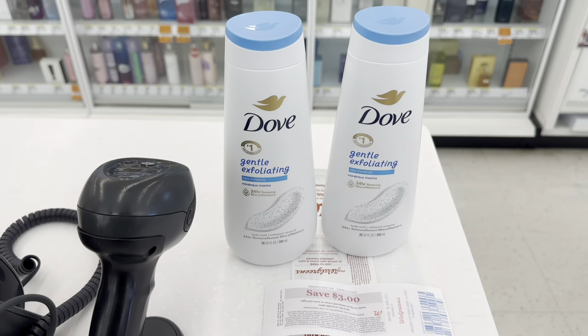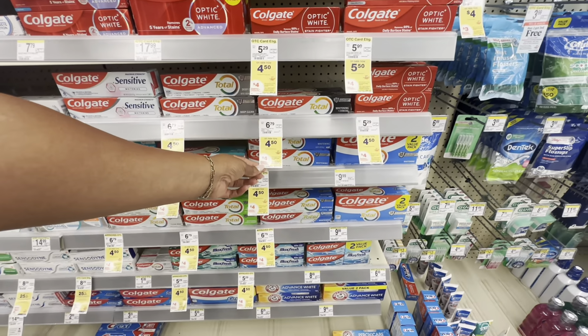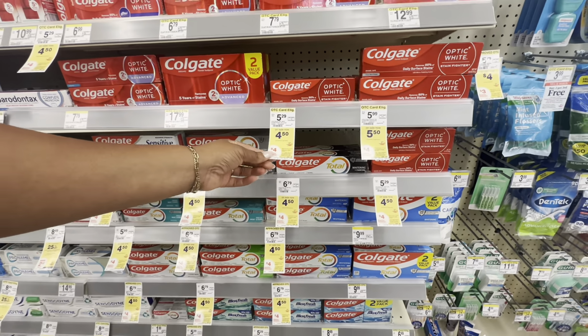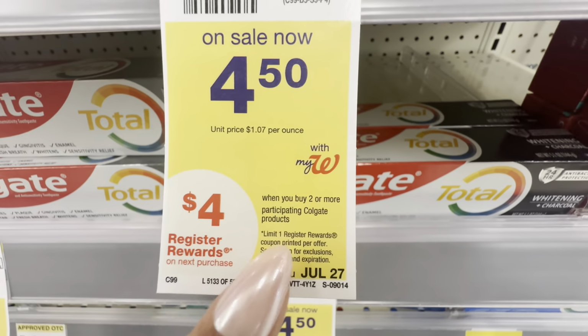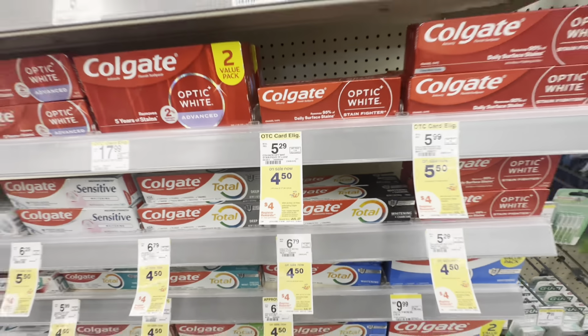That's like $2.50 each. Right here, you can see that certain varieties of Colgate are on sale for only $4.50. This one is included. Down here, this Colgate Total is included for $4.50. And right here, we have more Colgate Optic White, only $4.50. Now, if you get in on the tags, you can see that this deal says that when you buy two participating products, and we just looked at those participating products, you get $4 back. So all you have to do is buy two, and you get $4 back.